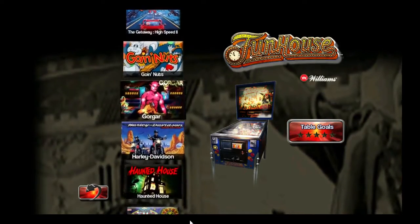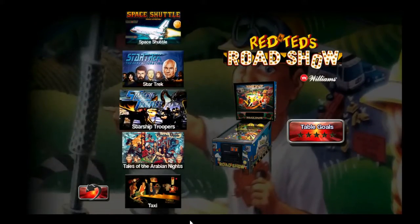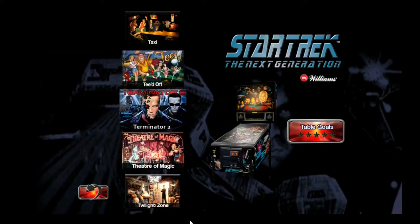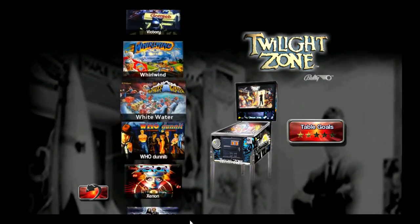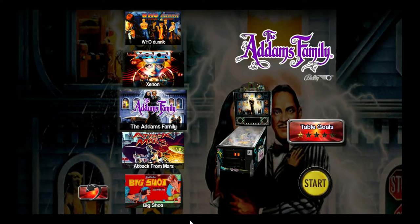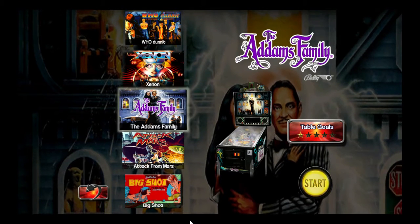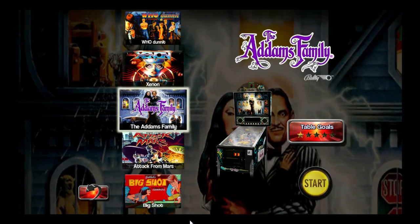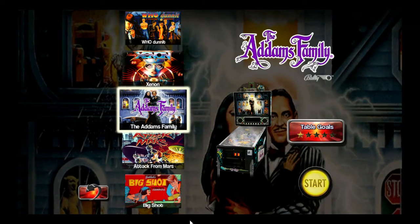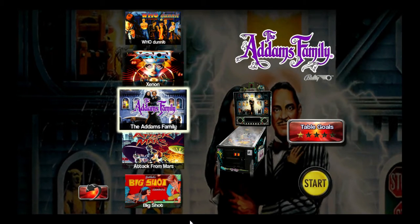For instance, if we scroll down our little list here, you can see just how many tables there are right now. Star Trek: The Next Generation. This is considered one of the top tables of all time, as well as Terminator 2, Twilight Zone, and The Addams Family. Those tables I just mentioned were all kickstarted in order to get the licensing, and I actually spoke to one of the guys from Farsight a few years ago, talking about the challenges of actually licensing these tables and all the hurdles that they have to go through. At the time of this primer, they recently completed another Kickstarter for the Doctor Who table, which I believe will be coming at some point.